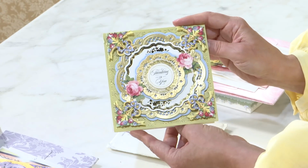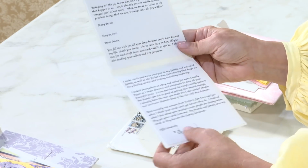All right. And then Miss Myrna, look at this, gorgeous china cabinet card. And Myrna, this is fun. So she makes cards all the time. And she included a quote in this card that I think is so beautiful. And it's by Mary Davis. And it says, "Bringing out the joy in our day isn't a function of the things that happen to us. Joy is already present within us as an integral part of our spirit. When we treat ourselves as the precious beings that we are, we align with the joy within."